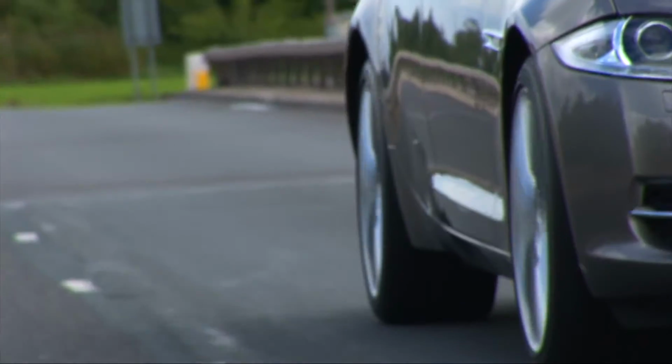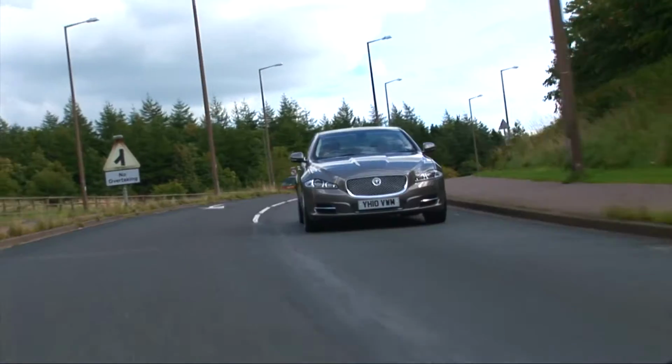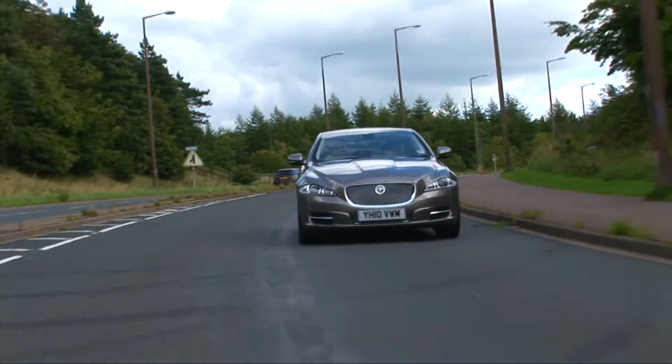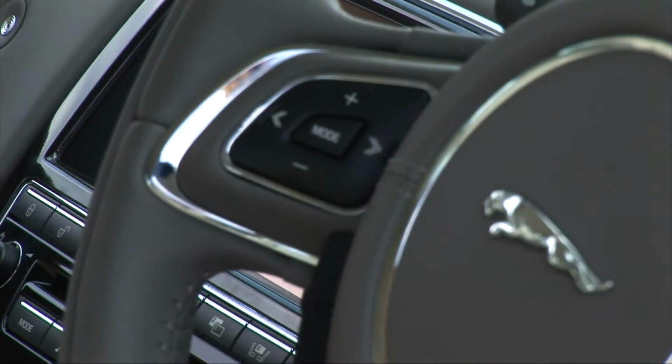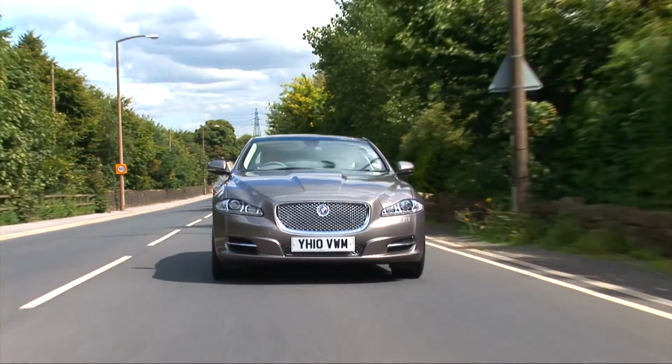The Jaguar XJ is a big car, but it really doesn't feel that big once you get behind the wheel. That's partly because of lightweight aluminium construction, but it's partly all the gadgetry and technology that's smoothing out the ride as we go. It's making the car feel much more nimble than it normally would.